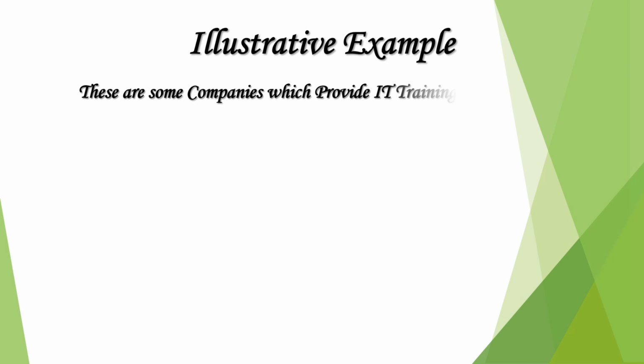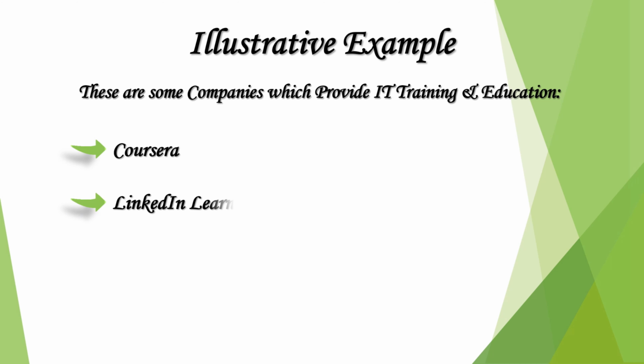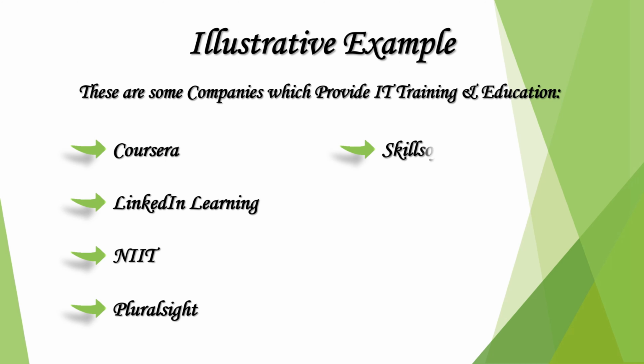These are some companies which provide IT training and education: Coursera, LinkedIn Learning, NIIT, Pluralsight, Skillsoft, Udemy, Udacity.